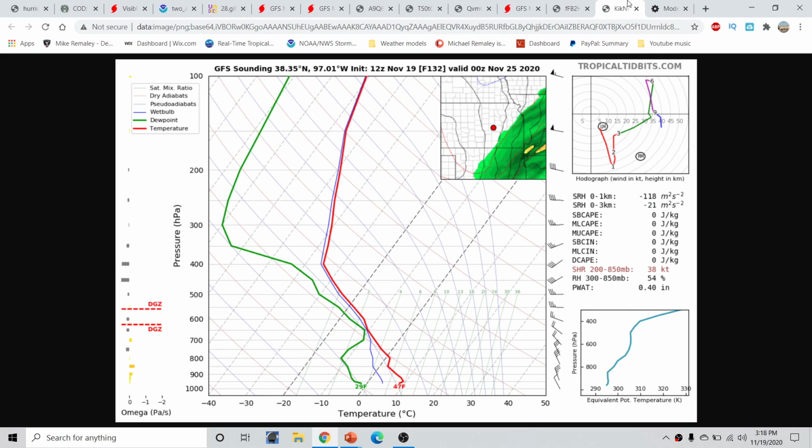Now, if we look at this exact same time, behind the front, you'll see a much different story here. This is 47 degrees and a 29 degree dew point. So you can see there's a fairly significant temperature and dew point deficit here. And you can see that just above the surface, the temperature actually warms quite substantially, then cools again, then warms, and then finally cools.